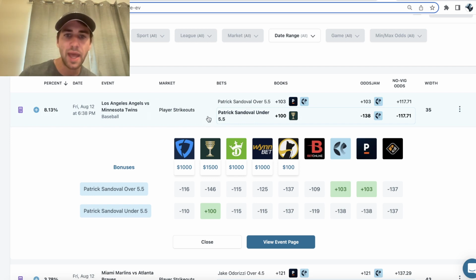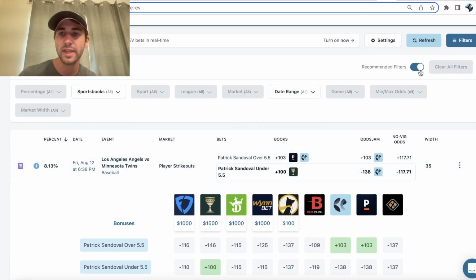So we can see the bet in bold on the bottom. That's the sharp bet that we want to be on as a sports bettor. That's the bet with a mathematical edge. And again, please keep these filters turned on if you're new to sports betting.